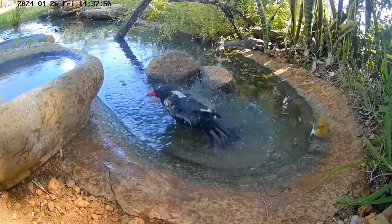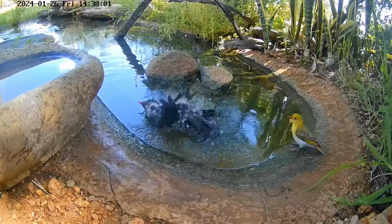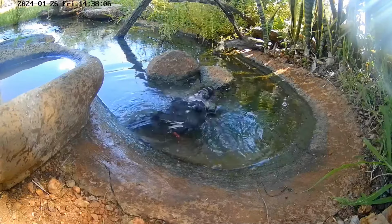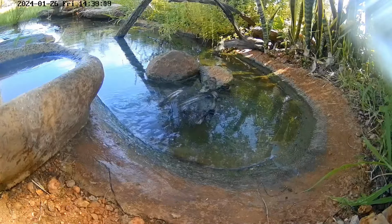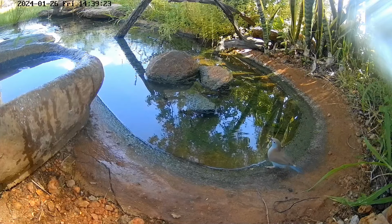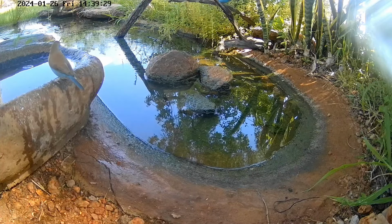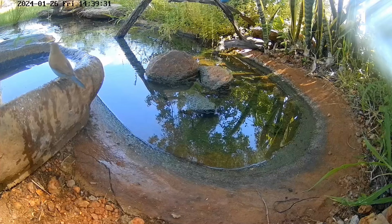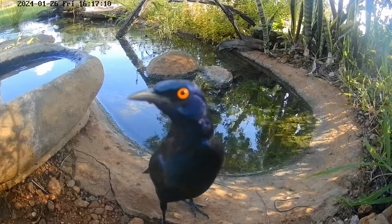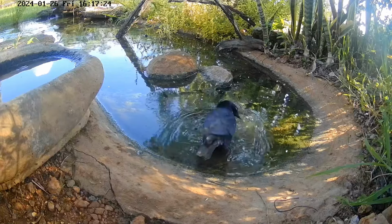Bird activity is slowly starting to pick up. That's a female red-headed weaver there with the red-billed buffalo weaver. And the first blue waxbill in ages. And someone else is visiting a bit more often too, but not as aggressive as usual. Hasn't been pecking the camera at all.